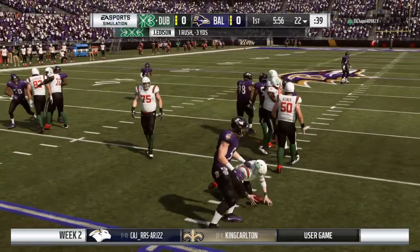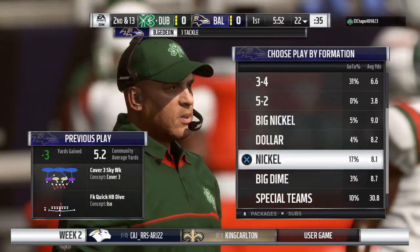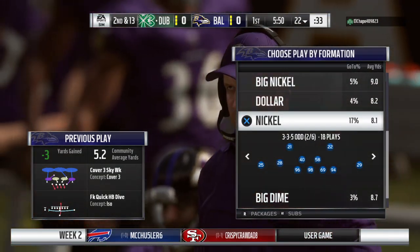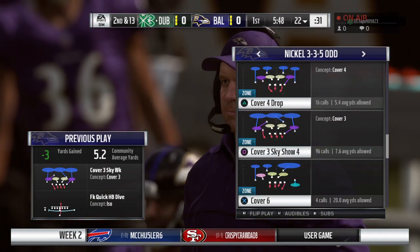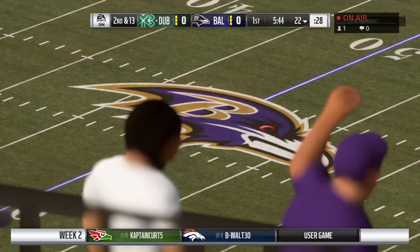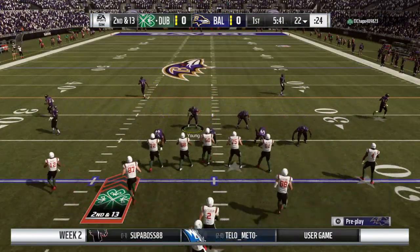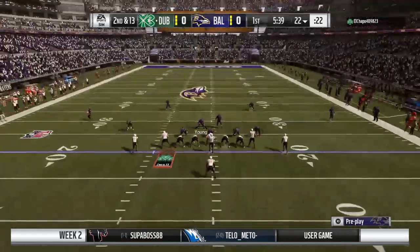This one goes nowhere. Losing yardage back at the 22. The loss of a full 3 yards, and now it's second down. A 3-yard loss to start the drive. They'll look to make that up and then some on 2nd and 13.